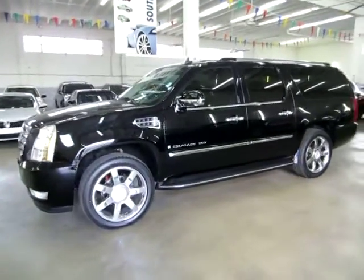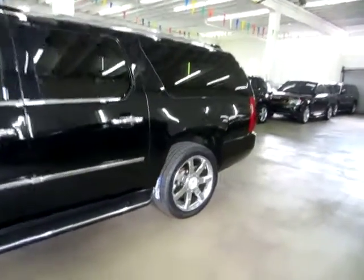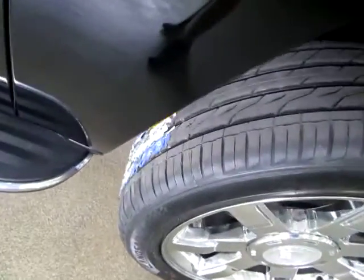I got the vehicle running now so I can show you the DVD players, and just to cool it down because it's very hot outside today. Let me go ahead and have a look at the DVDs real quick. Again, 4 brand new tires just installed. You can see this one here. See, it still has the sticker they forgot to take off.